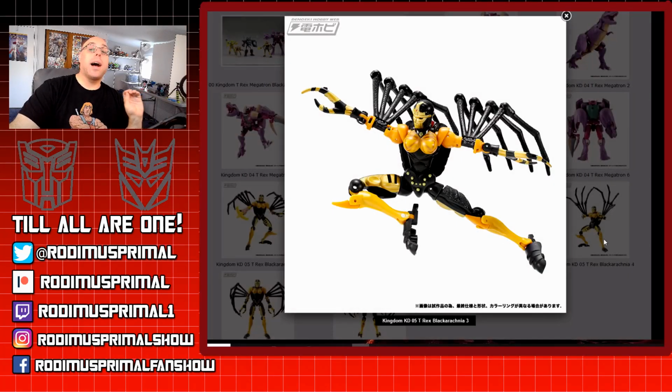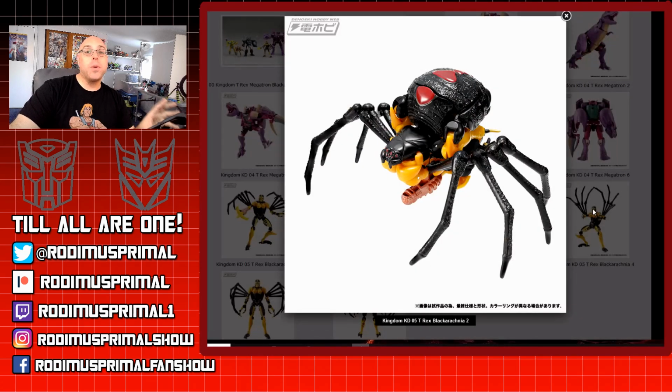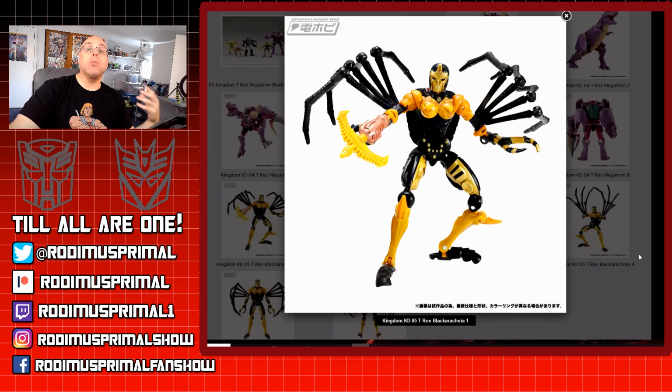But Black Arachnia, I gotta say, she looks phenomenal. I was on the fence initially about the black legs, but when I looked it up, an actual Black Widow spider does have black legs. So it is accurate to the spider mode, so I'm perfectly fine with it. And her robot mode looks amazing, absolutely stunning. You have the Masterpiece toy of her that's available, but to get an affordable version of Black Arachnia that looks like the character, is not just a Tarantulas repaint, and matches an actual spider, is great. I'm hoping we get a Tarantulas out of this line as well.